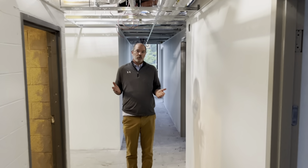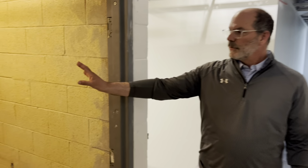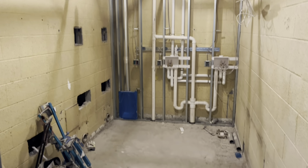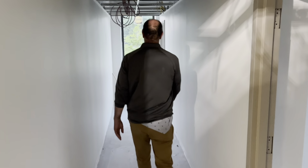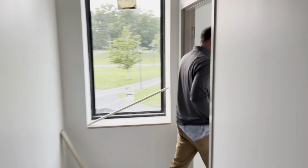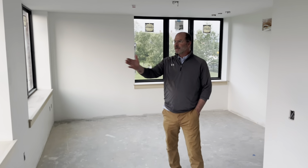Now everyone needs to do laundry. This is a location on this floor where a number of washer-dryer units will be set for the residents. Let's go into my favorite apartment space. Imagine waking up to this view every day.